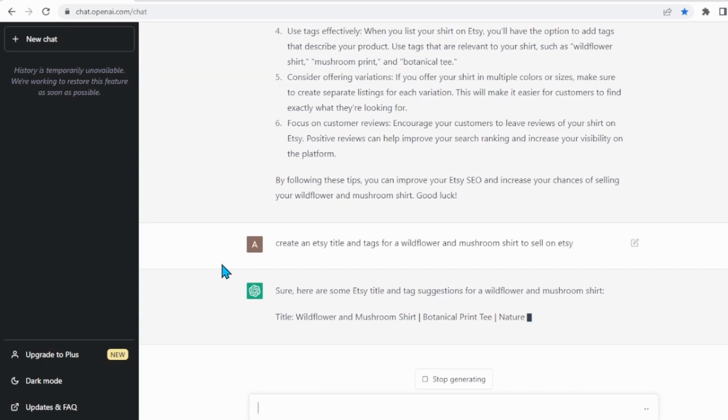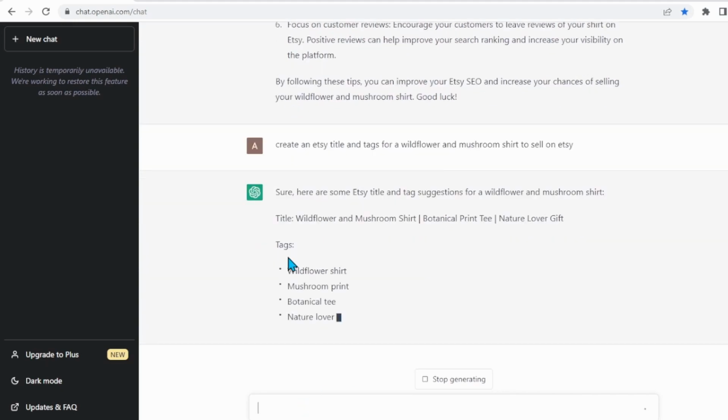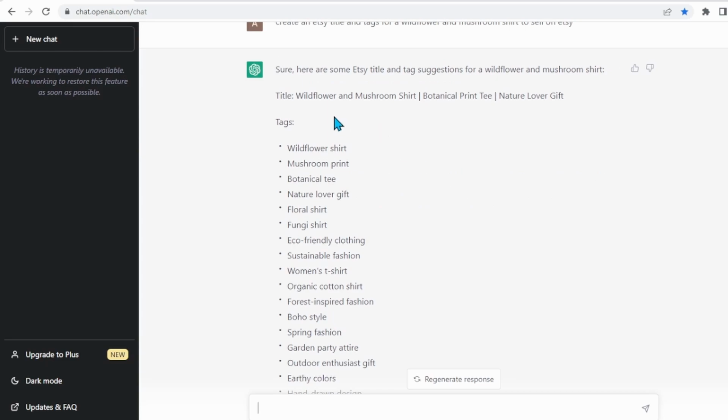You could also ask ChatGPT to create an Etsy title and tags for your listing as well, which is what I'm doing here. And then it should provide a title and tags for your listing. So the suggested title is wildflower and mushroom shirt, botanical print tea, and nature lover gift. The tags include wildflower shirt, mushroom print, botanical tea, nature lover gift, floral shirt, fungi shirt, eco-friendly clothing, sustainable fashion, which I really like this sustainable idea.